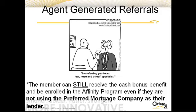Also, just remember that with agent-generated referrals, just because they're not using the mortgage company does not mean that they don't get their cash back benefit. That's a totally separate piece. There's a real estate side to this, and there's a mortgage side to this, and they're not tied together. They would not be allowed to be tied together as part of RESPA. So somebody who's in the program can still get their cash back benefit even if they're not using USAA mortgage.